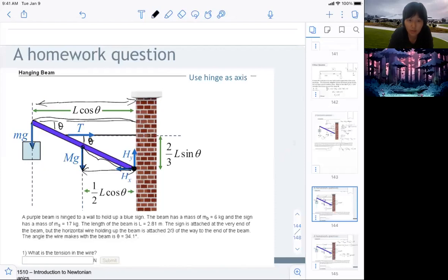The third one is the lever arm for your tension. This is your axis of rotation, and this is your tension. The perpendicular distance is from here to here. This is the vertical distance. And what is that? Inside this triangle, I'm going to highlight it, this is theta. We want to know this side, and the hypotenuse is 2/3 of L, because the tension is applied 2/3 of the way to the end. So from here to here is 2/3 of L, and sine theta gives me this side.